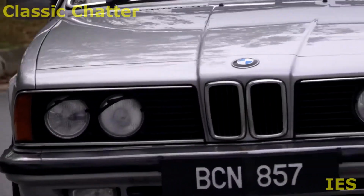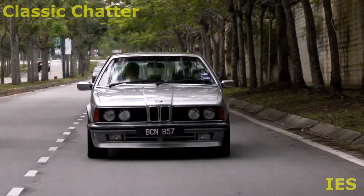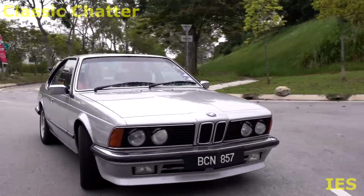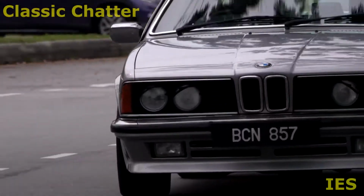This 1983 model comes with a 5-speed manual transmission, a pretty rare occurrence on our shores. And what is even more interesting is that this car used to be a daily driver until it landed in the garage of collector Major retired Shaharuddin Abu Bakar.